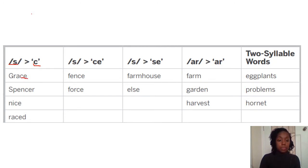Grace, Spencer, nice, raced. CE can make what sound? S. Good job. Repeat after me. Fence, force. SE can make what sound? S. Good job. Repeat after me. Farmhouse, else.